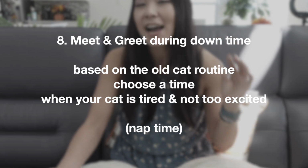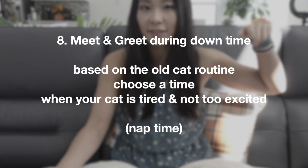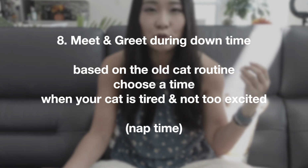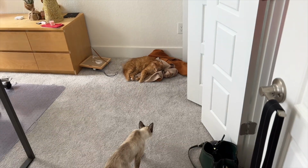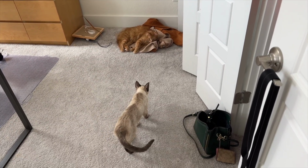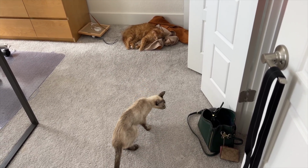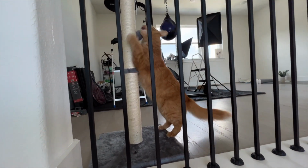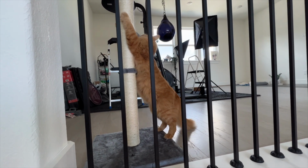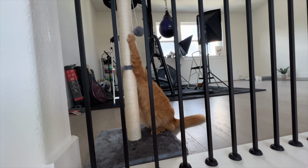Usually your old cat has an established routine. Any cat has their routine of uptime and downtime. What I mean by it is there's usually a time that your cat will just take a nap or sleep and be very passive, and that's usually their nap time. For my cat, it's usually in the afternoon between 2 o'clock and 4 o'clock. And usually there's the uptime, which is in the morning, when my cat is super upbeat, trying to hunt, trying to chase things, trying to eat more food. So how I did it was that I chose the downtime. The downtime being around 2 p.m., I opened the door and let the cats hang out.